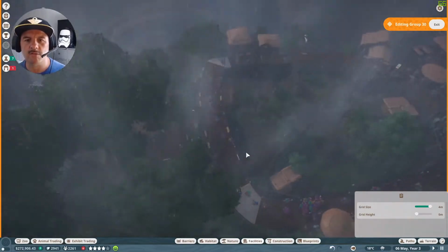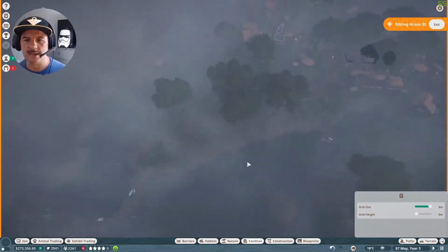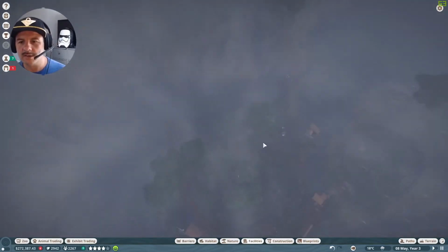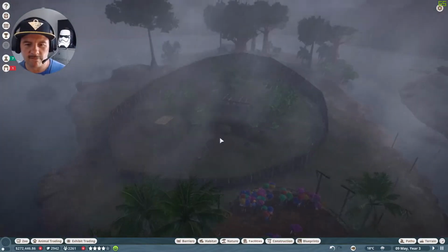Where are they? I mean, it's raining. It hasn't stopped raining in the rainforest. I can't see a thing. Why are we selecting that? Don't be selecting that. Where is the tapirs? There they are. Look how rubbish this one is.